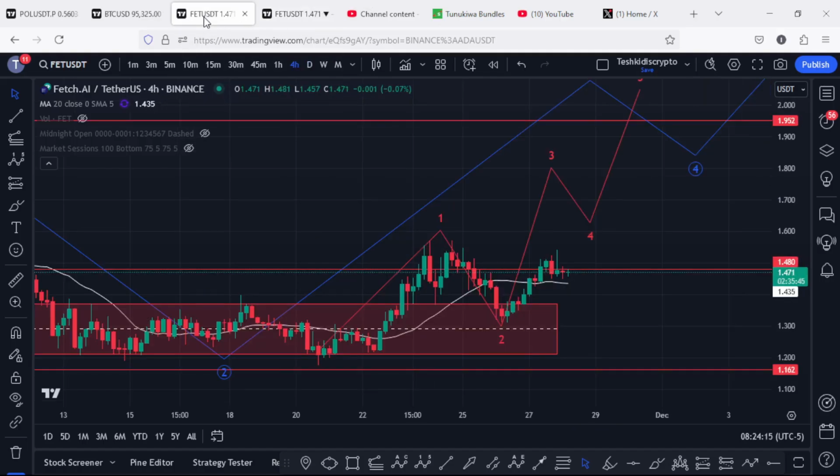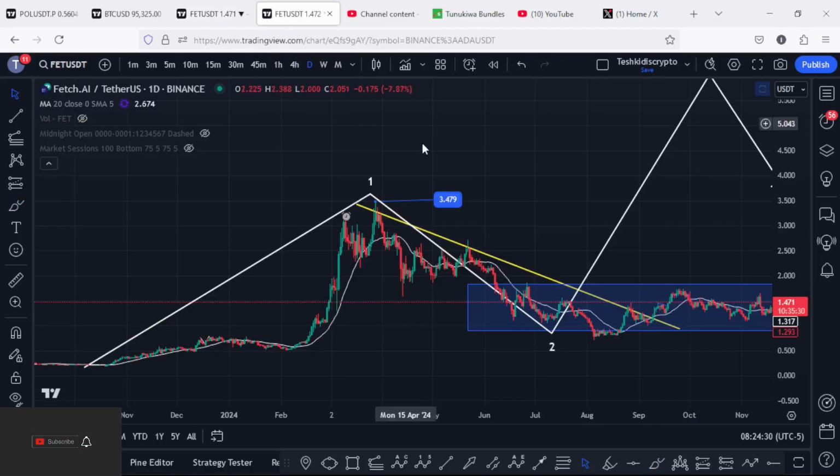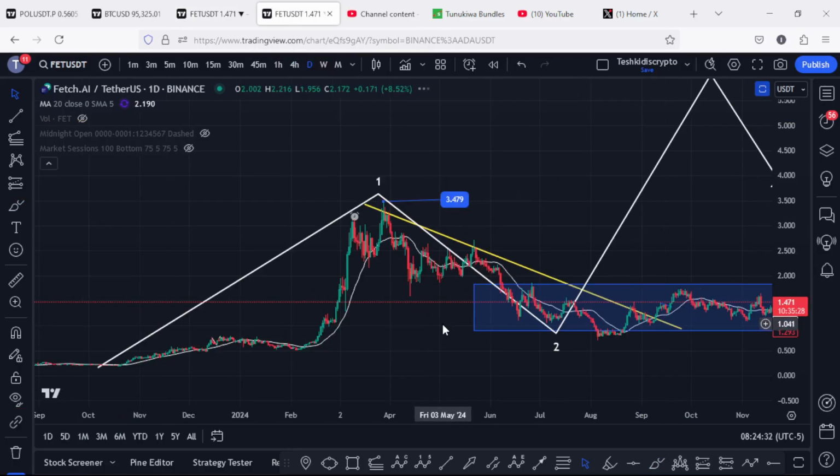where I am expecting a breakout in the next coming hours the moment we manage to break above our key area of resistance above the 1.48. So make sure that you stick around till the end of the video, starting the video by first giving you my long-term price prediction analysis.